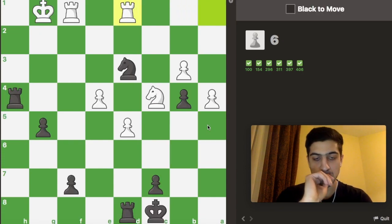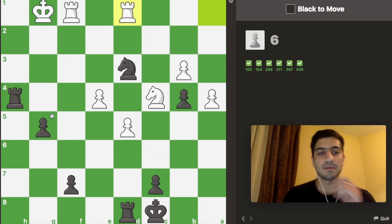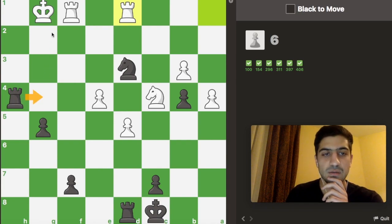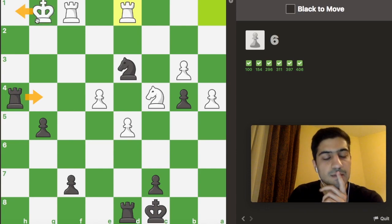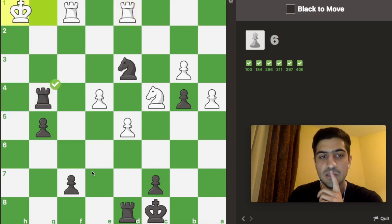Okay, it's black to move. What do we do here? Okay, can we give a check? Well, what if we give a check? If we go here, you can go here, right? And then what? And then I put my rook down here, and that will be mate, right? So that's it, here, and then here.